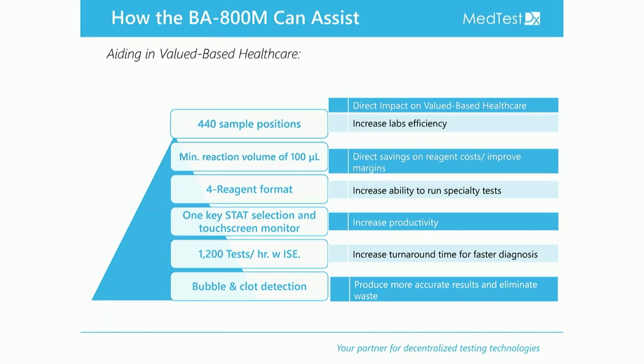It also has a 4-reagent format, so it's capable of doing specialty assays. An example would be vitamin D, which requires a 4-reagent format in most assays. So you don't really need a standalone analyzer to do specialty assay testing. The BA800M can do this, so it's capable of doing several different specialty assays due to the fact that it is a 4-reagent format analyzer.